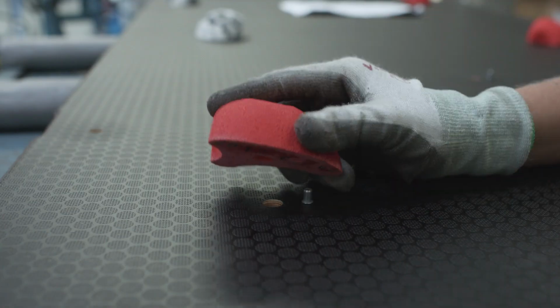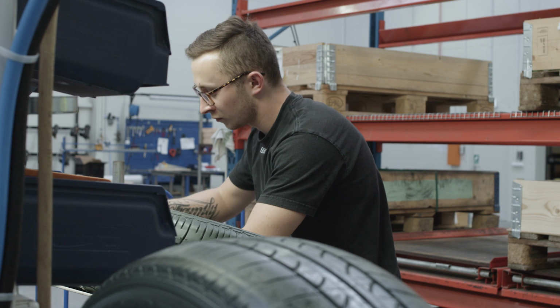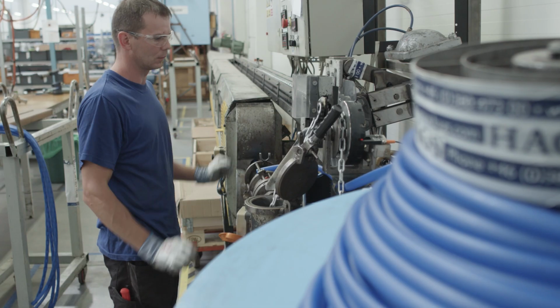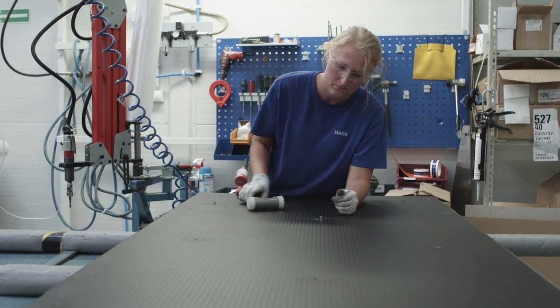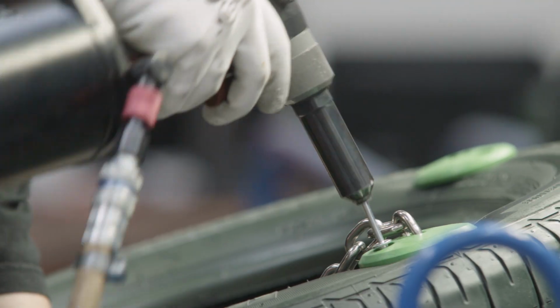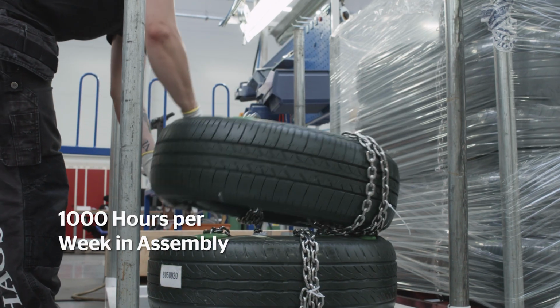The assembly area is split into different sections for modular components and smaller items, larger pieces of play equipment, such as pirate ships, a tyre line and a chain line, which makes the chains for our swings. We run up to 3 shifts in this area to make sure we always have the right tools and staff in the right place at the right time. Every member of staff is trained on the job by more senior workers. We believe in mentoring, sharing knowledge and nurturing talent. On average, around 1,000 hours per week are spent in the assembly area getting our products ready for dispatch.